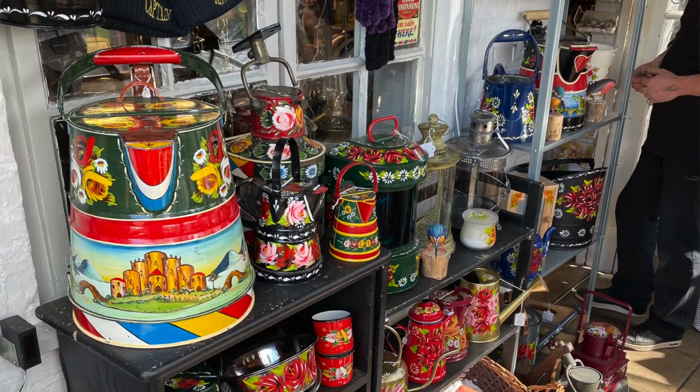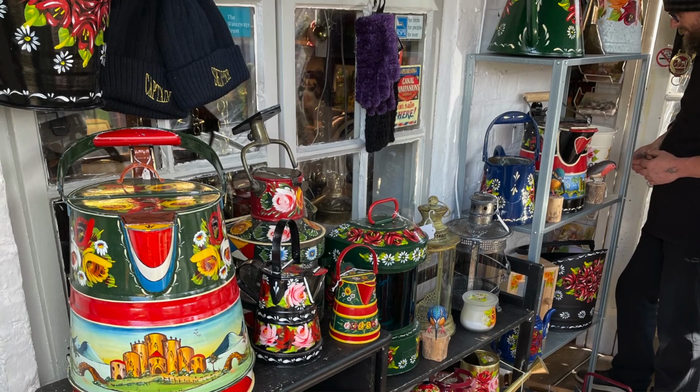On the canal you find lots of these lovely shops on the side of the towpath that are selling hand painted goods in a traditional style. They look beautiful.